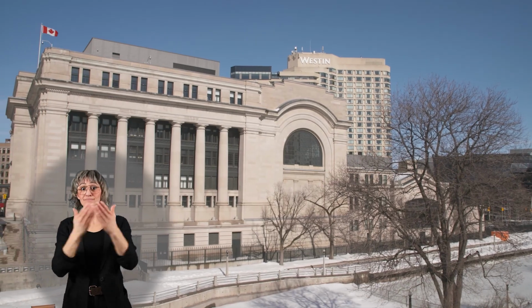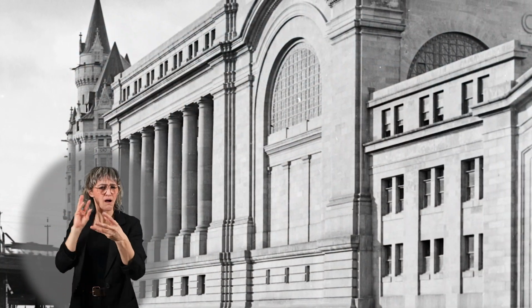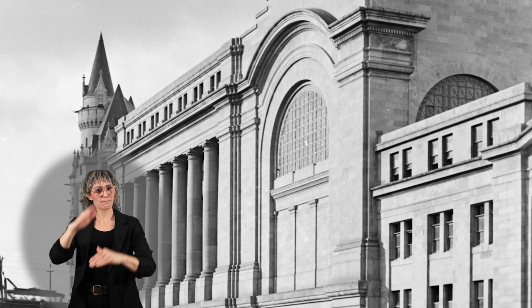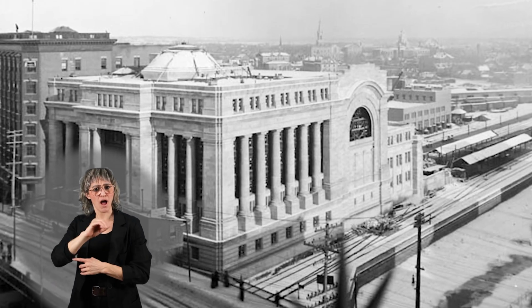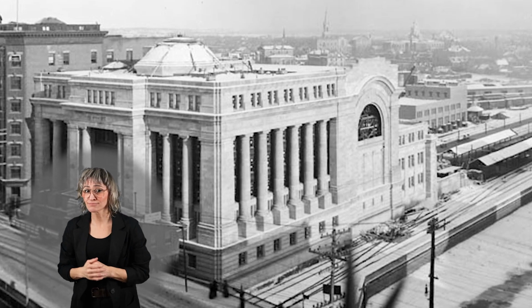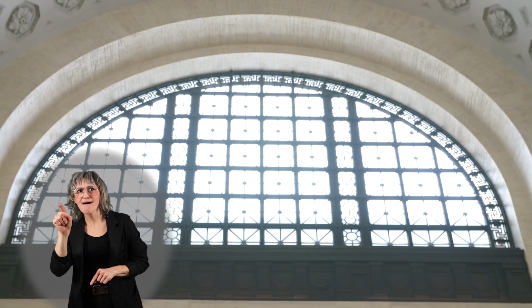But the building wasn't always used this way. It has a long history of bringing people together from across the country. Built in 1912, it was Ottawa's central train station for more than 50 years. You can find reminders of the building's history in its art and design.